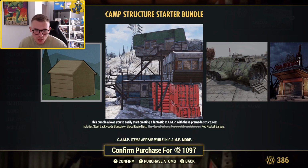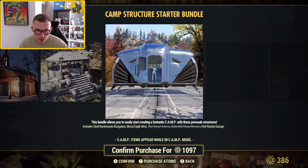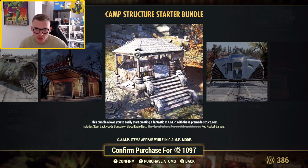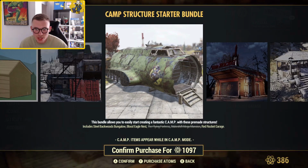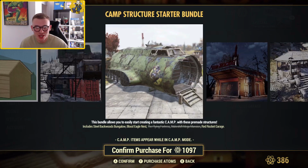So you get the Steel Backwoods Bungalow, which is that one. You get the Blood Eagle Nest, which is that one. You get the Flying Fortress, which is the plane. You also get the makeshift Mega Mansion, and you also get the Red Rocket Garage. That is not bad, you know.